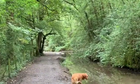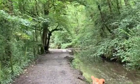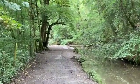So this is a beautiful walk during the week, but you really want to avoid it at the weekends because they have a park run here every so often, and you get hundreds of runners coming through these woods, and it's really not enjoyable if you've got a dog out and you want some peace and quiet. But other than that, this is perfect.